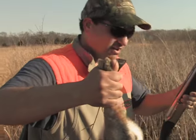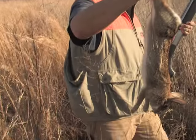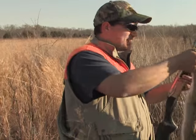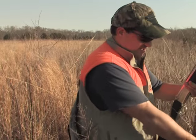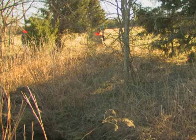You're welcome. I followed him and I couldn't see him anymore, but I just shot into the grass and it whacked. So in other words, you shot without clearly identifying your target. Now, I identified him, I just couldn't see him anymore when I shot. There you go. There he goes, there he goes, there he goes.